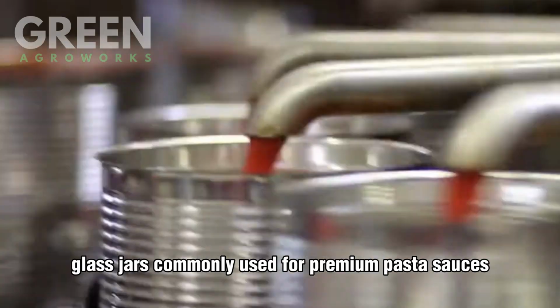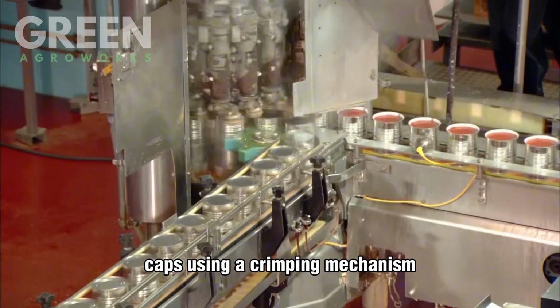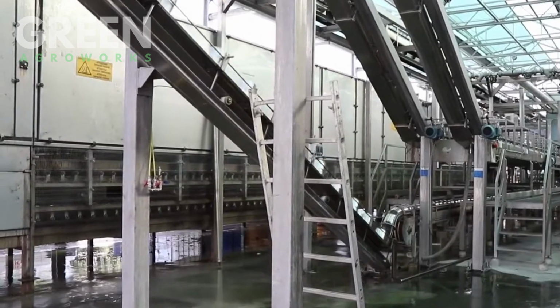Glass jars, commonly used for premium pasta sauces, go through a similar process. Once filled, the jars are sealed with metal caps using a crimping mechanism. Some jars are also heat sealed with tamper-evident bands for added safety and consumer confidence.